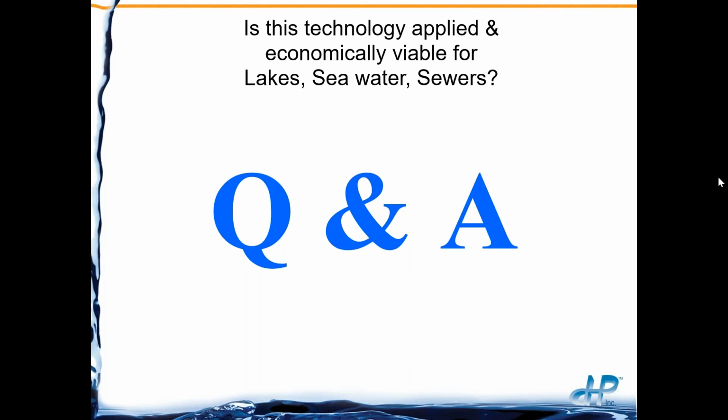Okay, so the first question that I see is: is this technology applied and economically viable for lakes, seawater, sewers? This is actually a really great question, and I'm going to take it in each piece. So for lakes, absolutely, and surface waters in general, particularly if you're in a part of the world where at certain times of the year the water temperature gets cold.